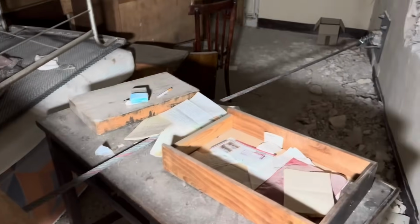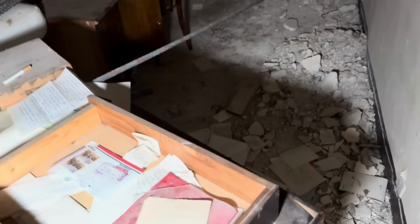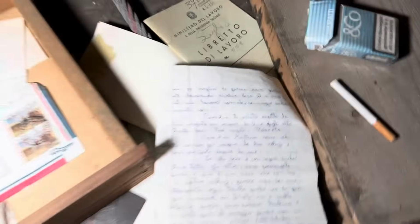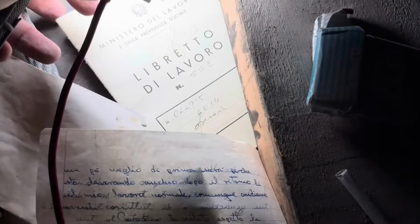There's a cigarette on there and a pack of cigarettes. Oh, a lot of stuff down here as well. Imagine if you were just stood in here smoking a cigarette and it happened. It literally didn't even light a cigarette, you just got out of here. I cannot move. But I wonder what all these things are.